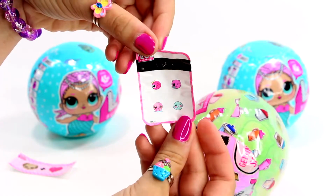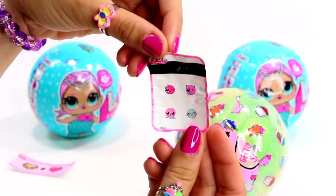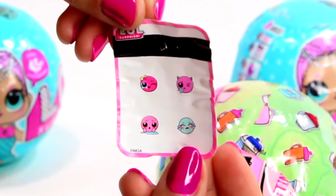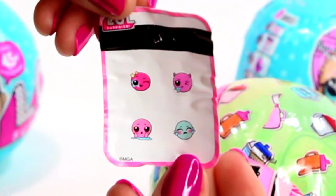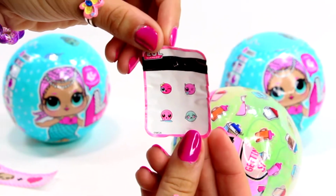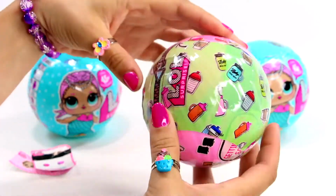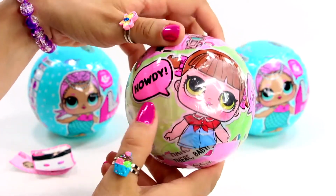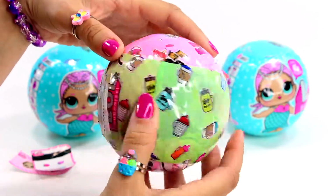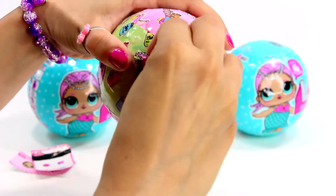Stickers! There is a sticker sheet that shows us all the different things that our little LOL dolls can do. This will be used for our collector's guide. They can either change colors, spit water, pee water, or cry water. Oh no, crying already, little ones! Ooh, there's a doll that says, "Howdy, keep going, partner, and I will." Now I will go ahead and pull the triangle zipper.